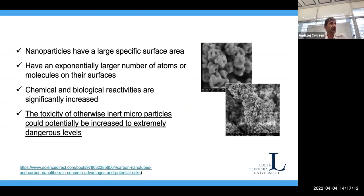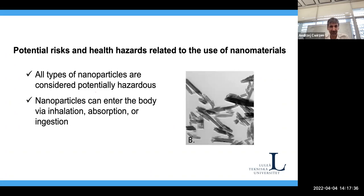And we have done some tests on, for example, mechanochemically activating tailings. And then you could increase the release of harmful elements from it just because of grinding. So one has to be really, really careful what's happening after the material is turned into a nanoparticle size powder. In general, one could say that all types of nanoparticles should be considered potentially hazardous. And how can they get into your body? Of course, it's via inhalation, absorption, or ingestion.